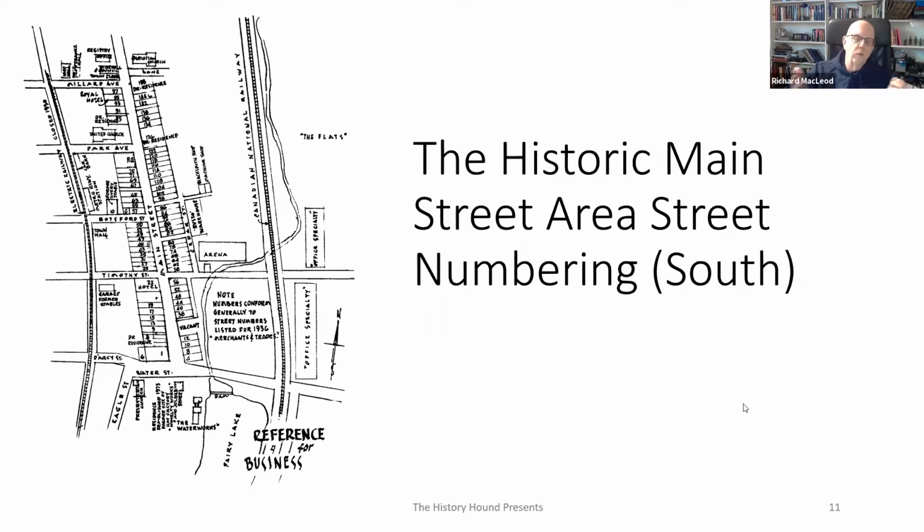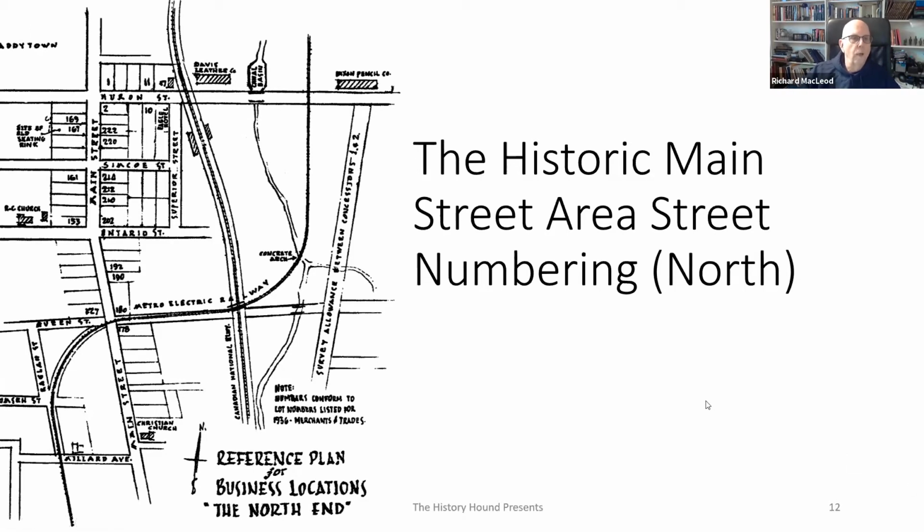So that's the reason why, as we go through this very quickly, you'll see that a lot of the old records before 1936 will give an address for a building, and you scratch your head and say, well, I don't remember that building being on the northern part of Main Street. Well, in fact, it wasn't. It was in the southern part of Main Street, but the numbering had changed. And again, the next one shows us the northern part of Main Street, and as you can see, the numbers were increasing as you got towards Davis Drive. After 1936, it worked the opposite way.